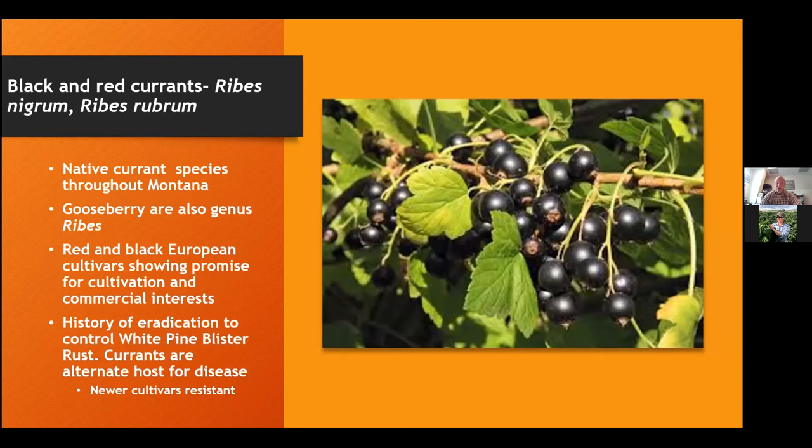There's a real history of eradication of currants in the Western U.S. and Canada, because they carry a blister rust, the white pine blister rust. They're the alternative host for that disease, which attacks white pines, which were a very commercially important timber species. So there was a long history on forested lands of trying to eradicate currants and even blocking the sale of currants as plants. Additional science showed there are a whole number of alternative hosts for that blister rust, not just currants, and these European varieties that we're working with for commercial cultivars are resistant to white pine blister rust. So they have really entered the market and show great potential for a berry crop.